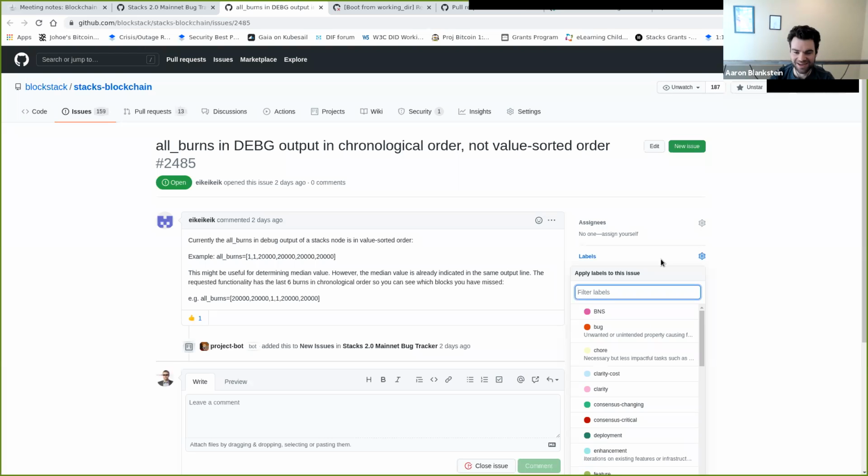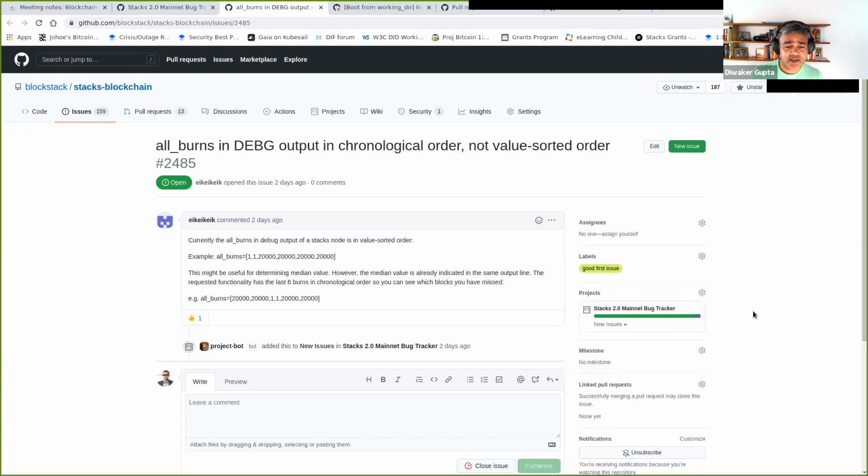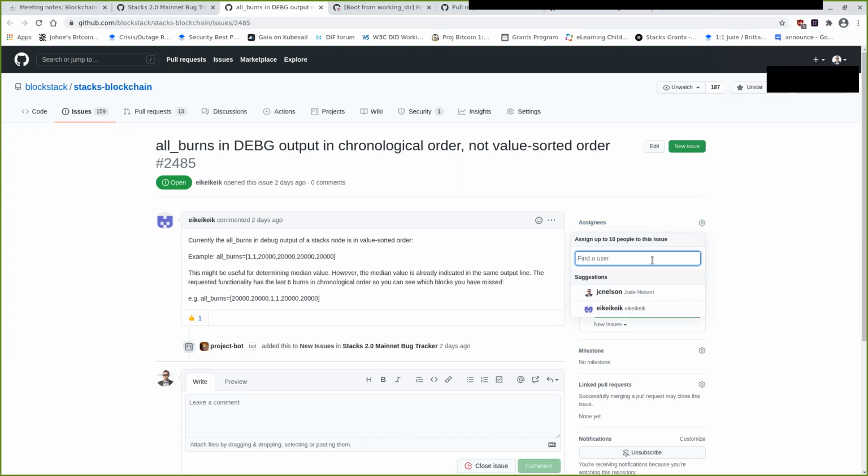Maybe just tag it as good first issue. Yeah, I would say, Pavitra, if you want to take a stab at it, since your other PRs are all consensus critical, they won't be merged for a while. There's something that we can get done pretty much immediately. Yeah, sure. You can assign it to me. Sounds good.